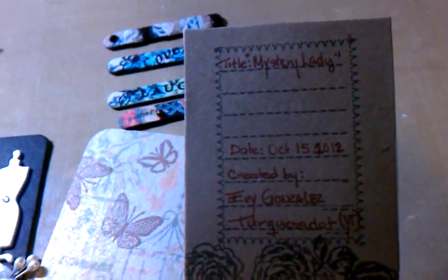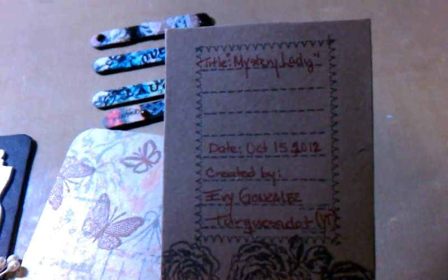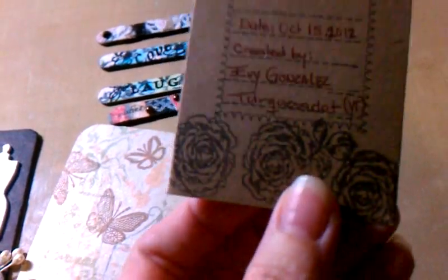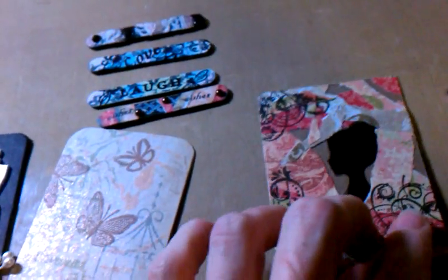And then on the back, I glued down some craft color cardstock. I did a journaling stamp, and then I just added my title, which is Mystery Lady, and the date of what was going to be the due date, which was October 15th, and then created by Ivy Turquesa. And then I used another one of the stamps on that set for the bottom. So that's the back of my ATC.